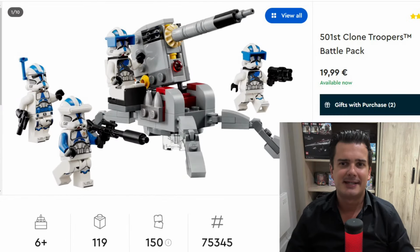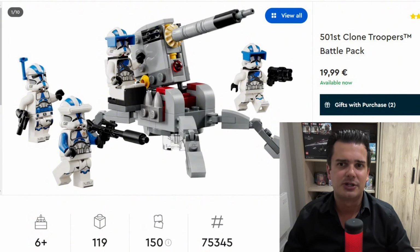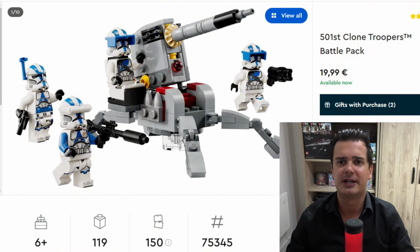The first one is a set that I strongly believe in as an investment, and that is set 75345, which is the 501st Clone Troopers Battle Pack. The set was scheduled to retire by the end of this year, but has now been pushed to the end of 2025. These low-priced sets have turned out to be more than decent investments in the past, and I do expect also this set to perform pretty well in the aftermarket. However, if you were planning on investing in this set this year, you do have a lot more time given the fact that shelf life is extended with at least 1 extra year.